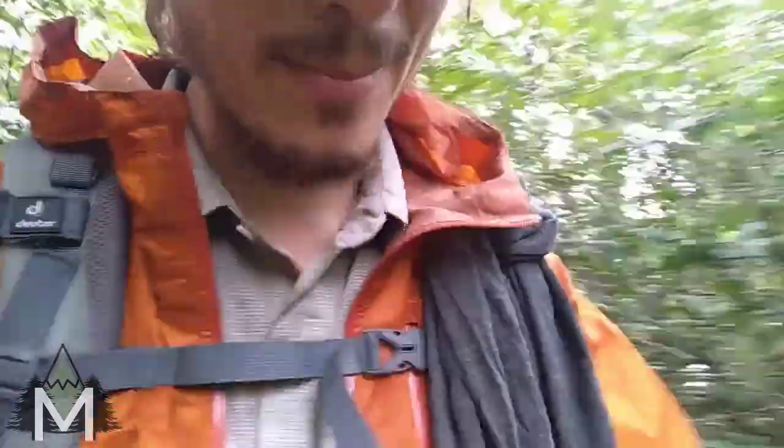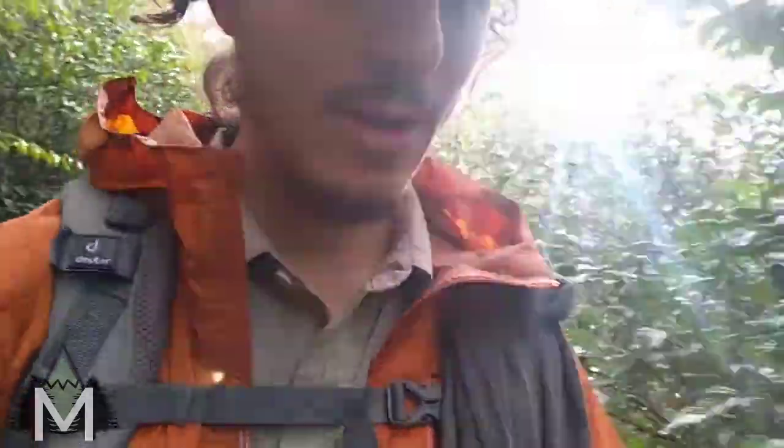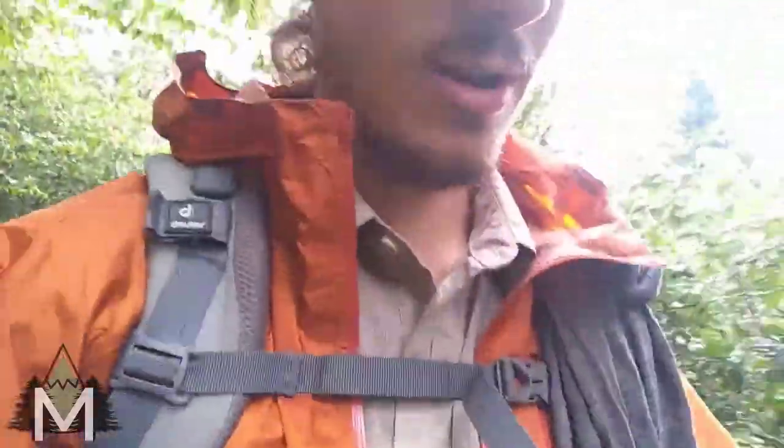I'm looking at my map like 20 times. I can never remember what view is this? What shelter name? What mountain am I at the top of? I can never remember anything.